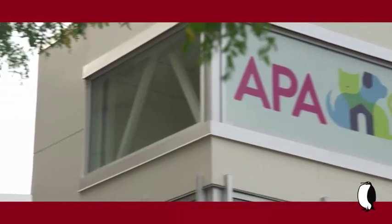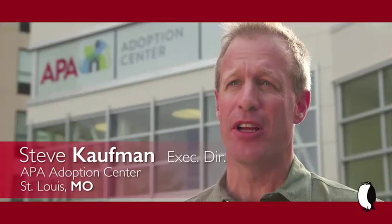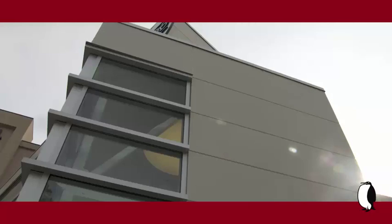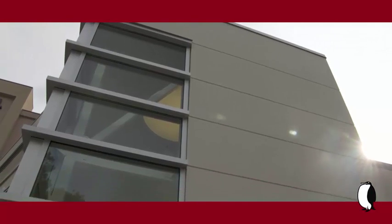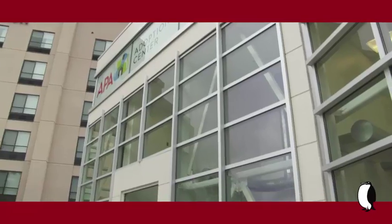When we went out to design this new building, we really wanted something that would stand out on the landscape here on Hanley Road, as well as something that really didn't look anything like traditional animal shelters. So we wanted something that was more bright, more welcoming, and didn't have that traditional sort of block government feel and look to it. While we wanted it to be very unique, we still didn't want to be completely out of the realm of what's around us. And so this product sort of met both of those criteria.